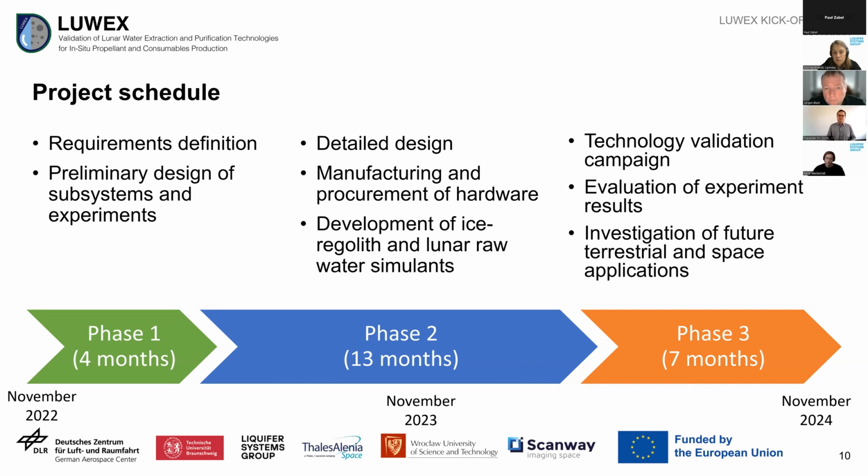The ice regolith simulant is necessary to test the water extraction technology. And the lunar raw water simulant is required to do checkout tests on all the different quality and condition monitoring systems, but also on the storage and water purification subsystems.